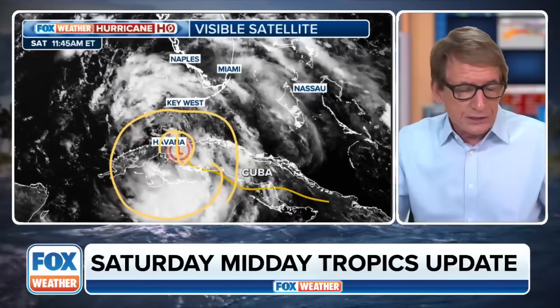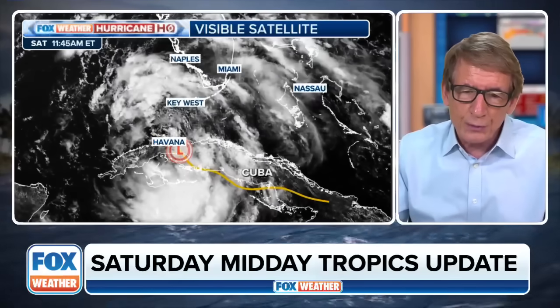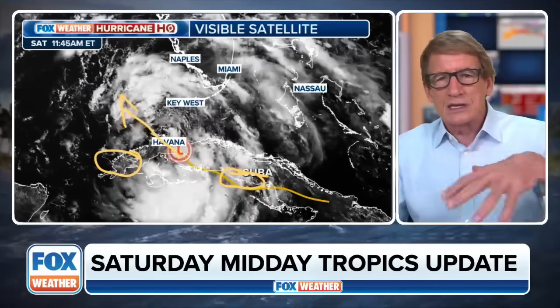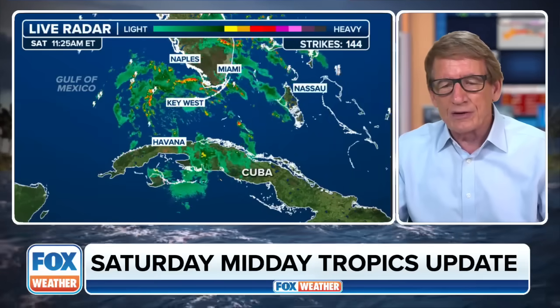When those two things aren't lined up, it's just a sign of general disorganization, and it needs to organize if it's going to actually strengthen. So even though it has a lot of the mechanics right, it still doesn't have its core together. As this whole thing moves out over the Gulf of Mexico, now it's over very warm waters. It doesn't have the land and the various terrain in Cuba. There are moderate mountains there, 2,000 feet, and about 4,000 foot mountains over in here. So part of the flow is getting interrupted by that, not to mention just the general landmass of Cuba. So we have various things going on.